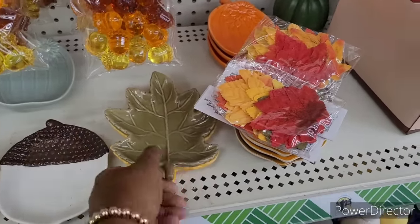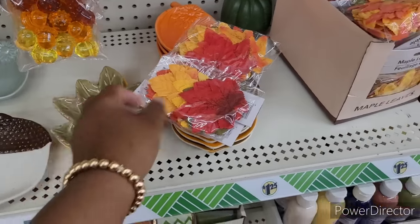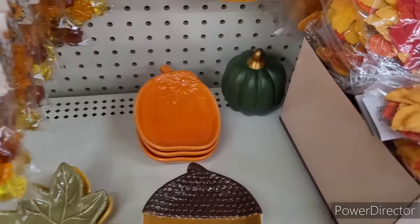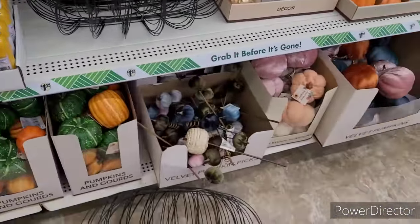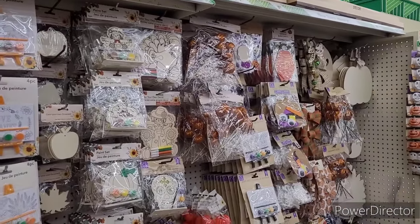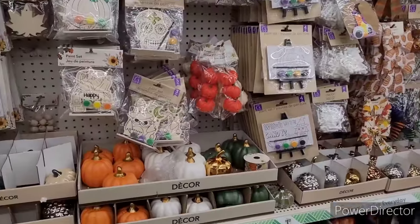And they have the leaves right there. And some more ribbons and paints, more pumpkins, pumpkin wreath forms. And all your little things to do like little crafts with for yourself or for your children, whomever.